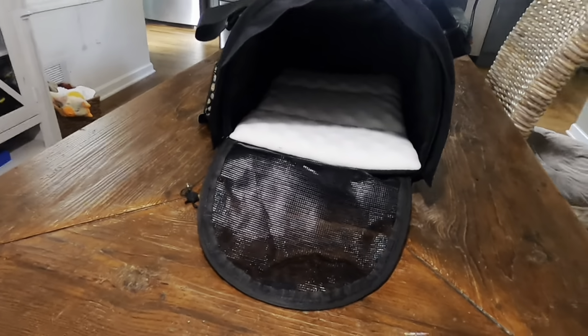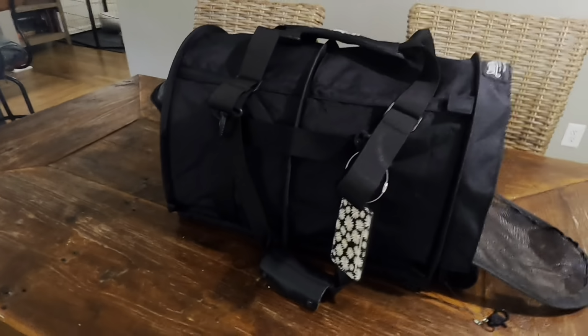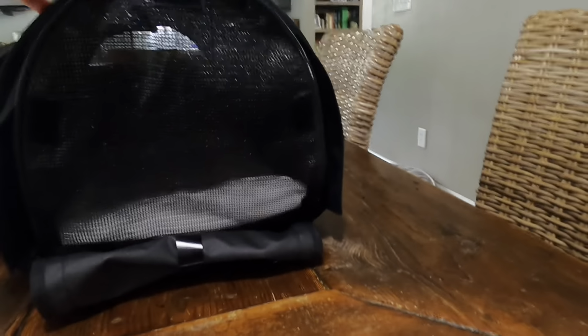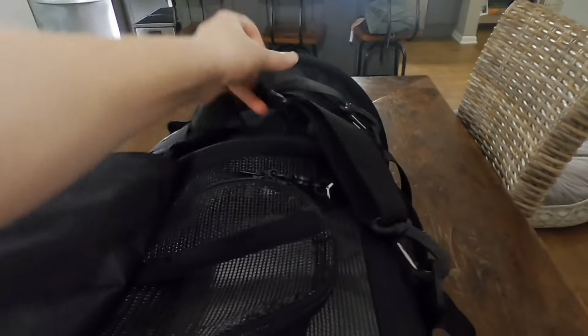For the carrier itself, I decided to go with the sturdy bag. I made sure that the sturdy bag would fit the recommendations by the airline that I was flying. So make sure that you take a look at this, as all airlines are going to allow different regulations in terms of size and underseat storage capacity.